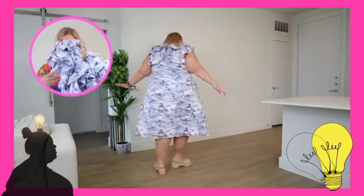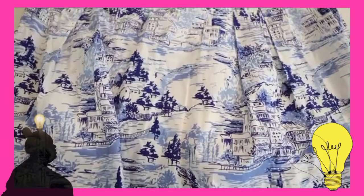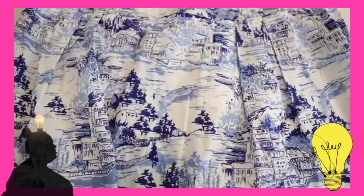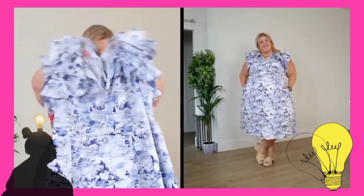Yes, the fabric is a little bit quieter, but look at the drama of the sleeves on this. When I saw it on the model, I was like, this is rich girl at the Hamptons. She wants to be seen, but she's also fitting in. She's not going too far. So I like this dress, but I don't think it works for Anna.